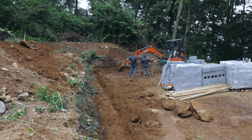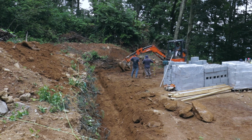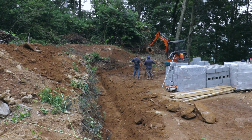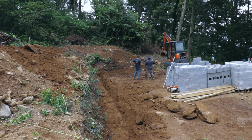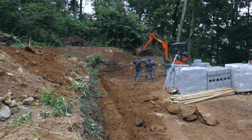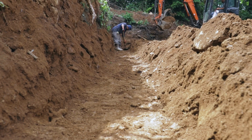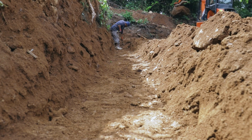One other change we did is the garage. Earlier we just excavated and got that all to grade, but I kind of changed my mind and want to change the way the footings were. Before it was a monolithic slab with keyed in block on top, and we're just going to go ahead and dig a standard footing under it, block, and then slab over the top of the footings.